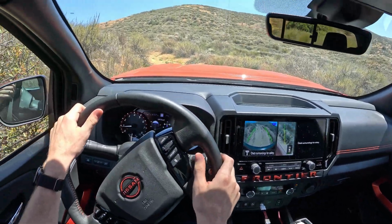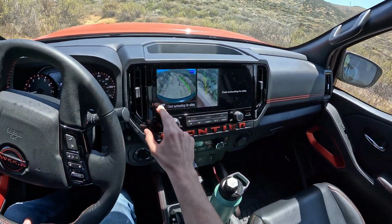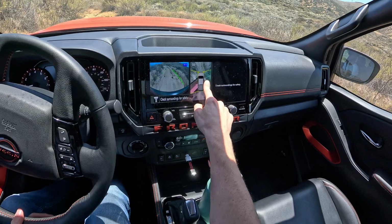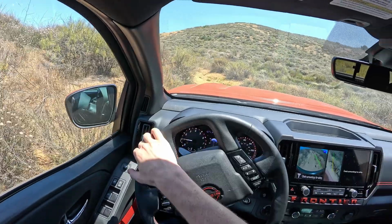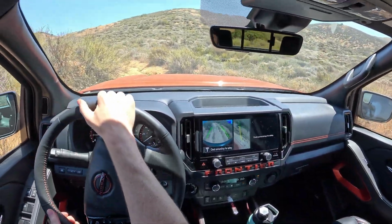Thankful for that side camera. How do you cycle through views? Like, what if I want the other side? Just keep hitting camera, I guess? Yeah, okay. Oh, maybe they figure the driver's side I could look out at. Passenger side is the one I don't have view of. Okay, I get that logic.